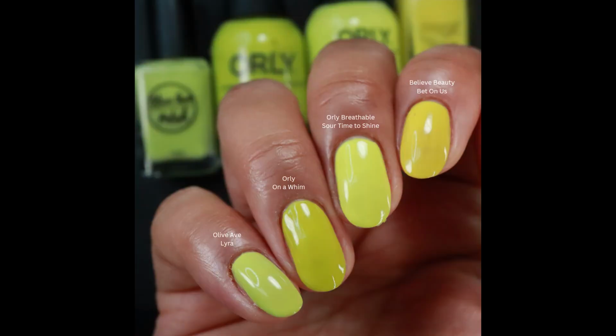So here are some comparisons for On a Whim with some other chartreusey shades, including Orly Breathable Sour Time to Shine, which released this year as well. You can see that one is quite a bit brighter and less green leaning. On a Whim almost has kind of an olivey lean to it. It's got more brown than some of the other brighter greens, and then the Believe Beauty is much more yellow.